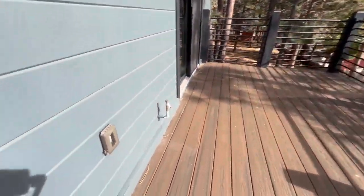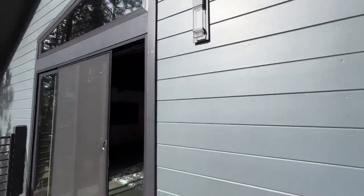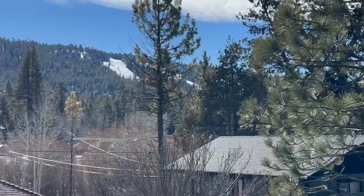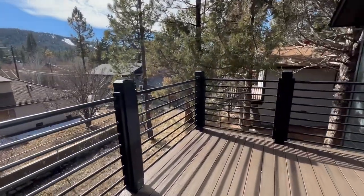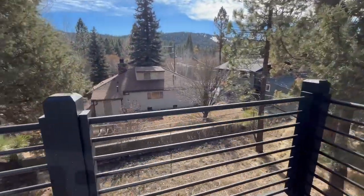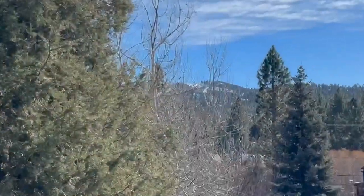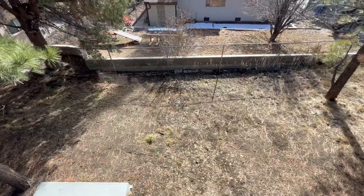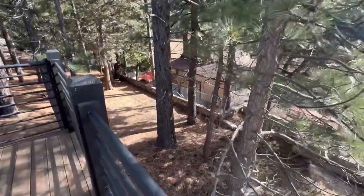So outside you've got a gas connection here so that you could have a barbecue outside and have like a little dining area. I'm gonna try and zoom in right here for you, but that is Snow Summit right there. And then you'll also get a little peekaboo view of Bear Mountain over here. That fence down here is likely going to be the property line, but no fences on this side of the home.